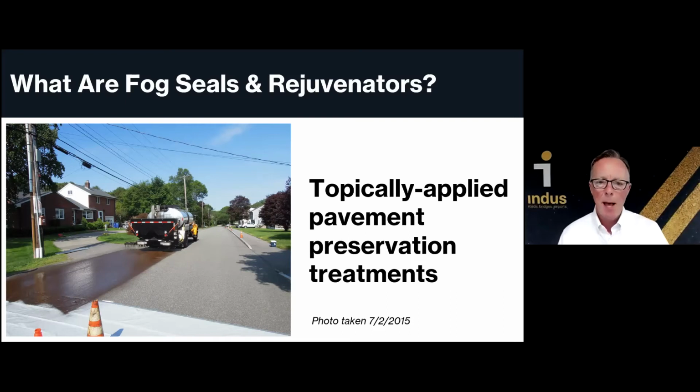In fact, I had an email earlier this morning from one of our clients expressing some confusion regarding fog seals that we use on our cold in place recycling. So fog seals are used for other things. For example, we use them on our CIR or cold in place recycling during the interim period from the time the recycling is completed until the wearing course is applied. And we do that to keep the water out of the recycled mix and to keep the fines from raveling.